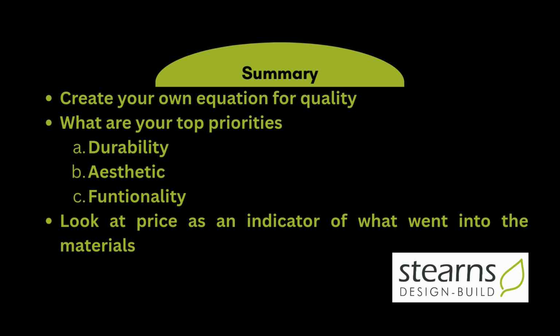So as we think about this and begin to summarize it, what are the takeaways? The one is make sure you have an equation for quality that you understand well. Make sure that you know what you're prioritizing. Is it durability? Is it aesthetics? Is it functionality? And then if I have one piece of advice to give as you think about this, it's just look at price as an indicator. So often people look at price as, oh, we're just going to get the low price. But basically you get what you pay for. So understand, if something's more expensive, understand what's causing it to be more expensive and make sure it fits your equation for value.